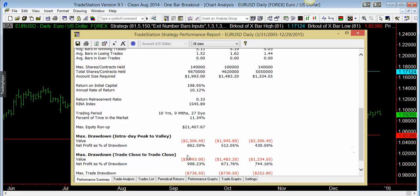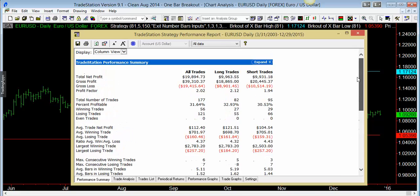And look at the drawdown, way less. Only a $2,300 max drawdown. And again, this is the worst it's ever done. Right? The worst it's ever done. You may never see a drawdown that bad again, or of course you may see something that's worse than that. But the worst it's done since 2003 is 2,300 bucks, and that's very manageable for me, at least anyway.